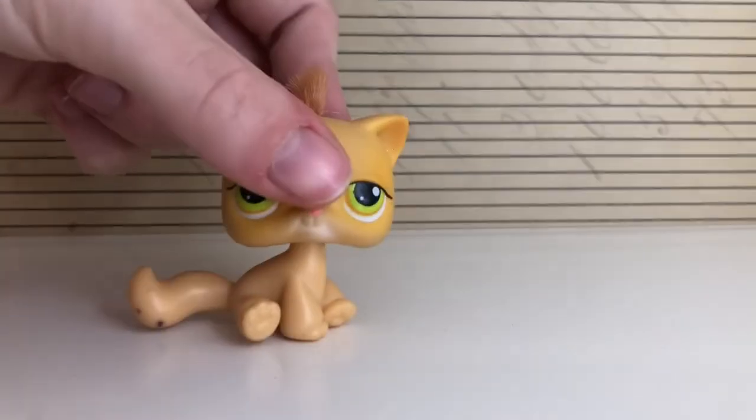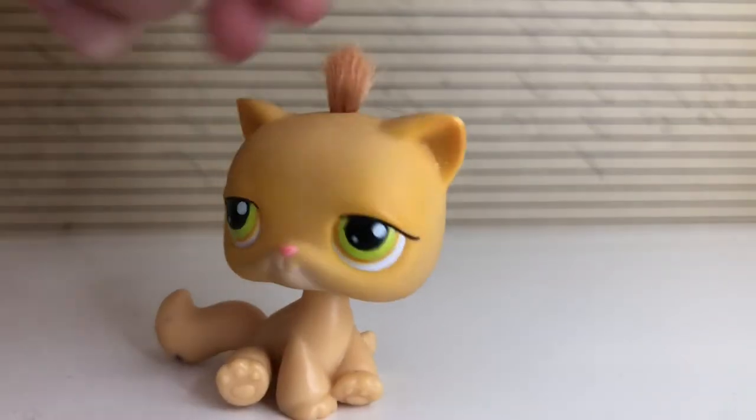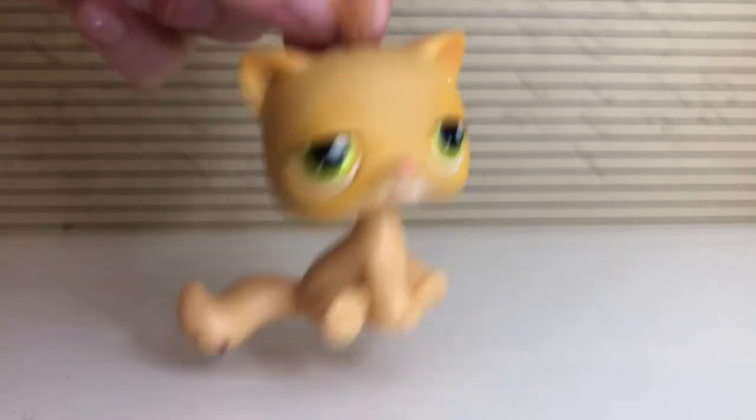I do not know why someone would do this to this poor cat, but oh my god, it has a little mohawk.